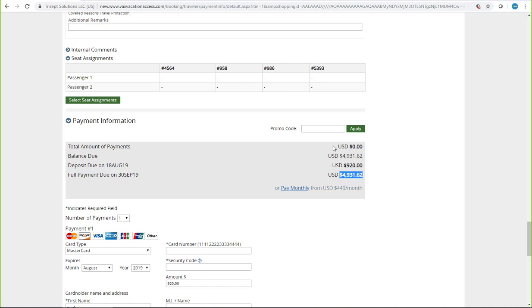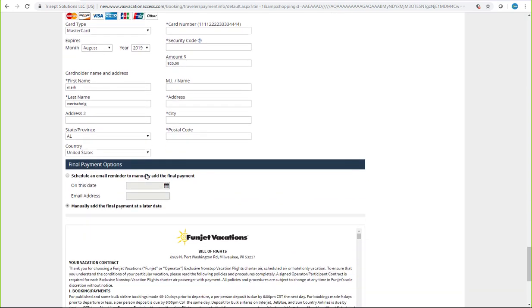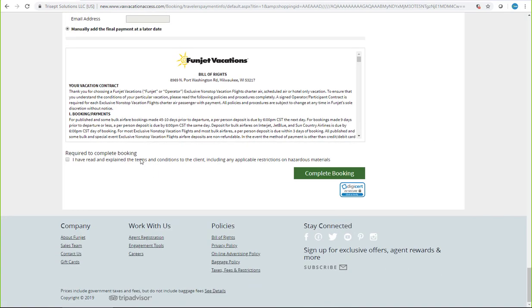Your total amount of payment is what you've paid, and then your balance will reflect whatever you paid less that full amount. Payment information is down here. You can schedule an email reminder if you choose to by selecting this. You select a date on which you want the email reminder sent, and then the email address you want it sent to.